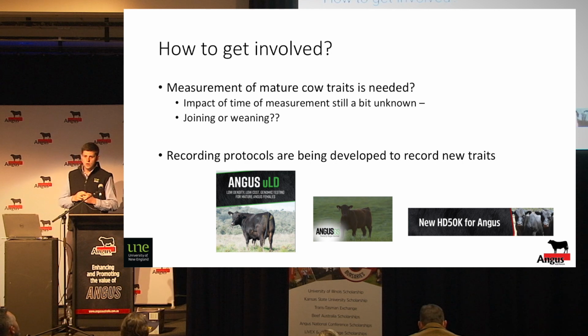Now, of course, this type of work doesn't happen by itself, and so the team at Angus Australia is putting together some recording protocols for all of you so that you can record good data, so that when that data comes in, I can have a look at it and we can solve this problem together.